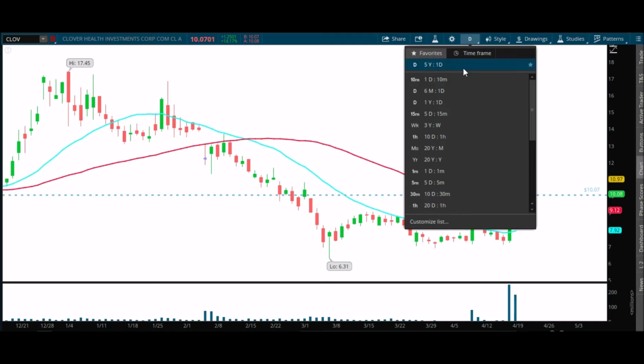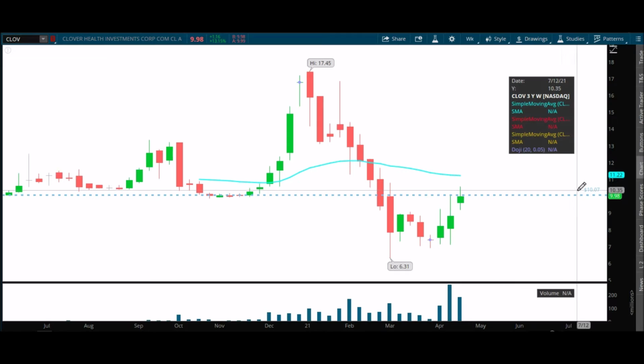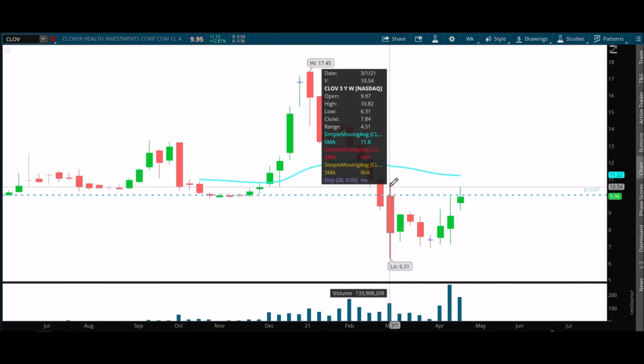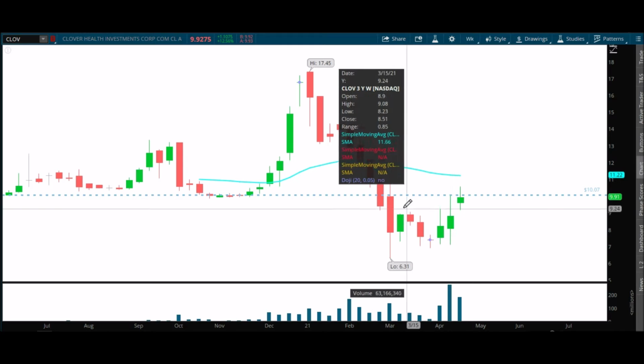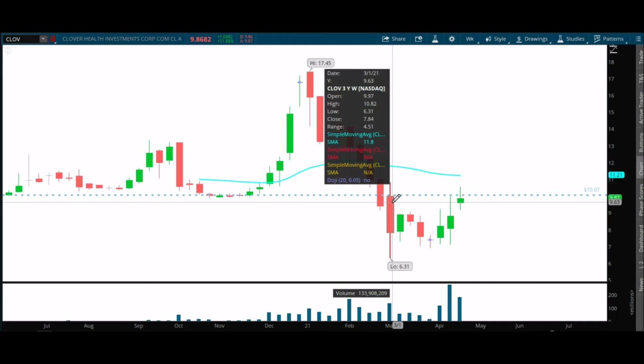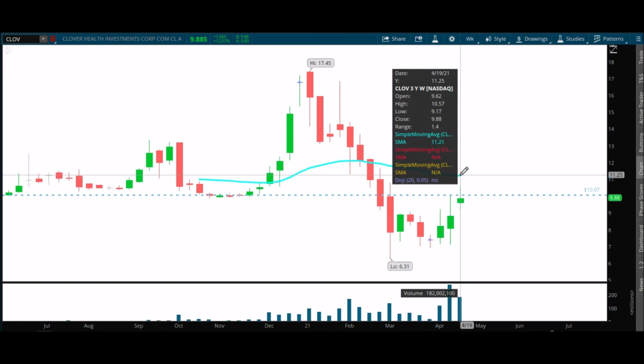Let's take a look at a couple more time frames here. This hasn't been around that long, so there's not that much tape for us to go off of, unfortunately, which is not ideal for a chartist. So we look at our weekly chart here. Again, it looks like that 10.07 area is going to be important. Closing above last week's high of 10.03 would be important on the weekly, and then 10.82 on the high on this candle. 20-week moving average is up here at 11.21.